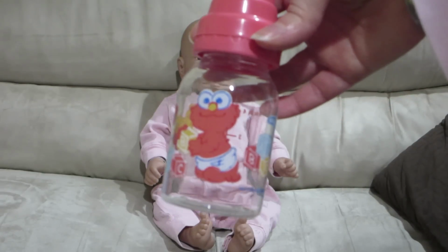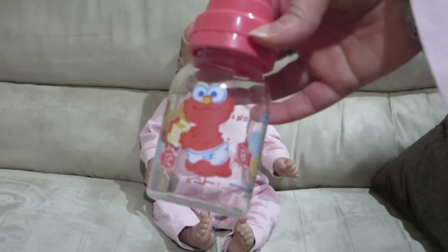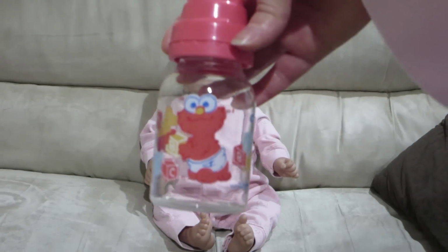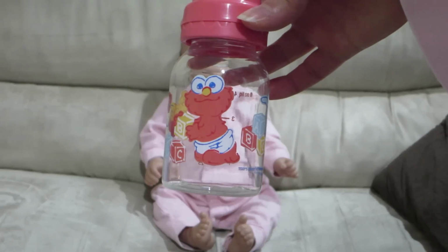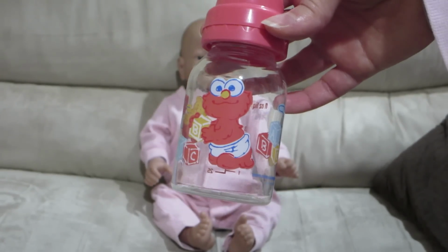She also has a Real Care baby as well as a silicone baby, and she has a Reborn kit that she'll be getting reborn. She showed this method, so I want to give a shout out to her. It is mixing baby powder and water. So I'm going to give it a try and see.